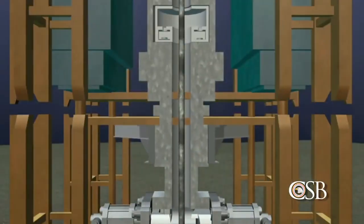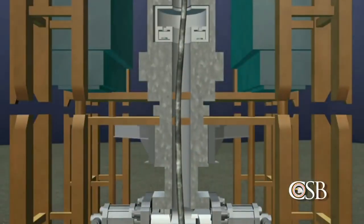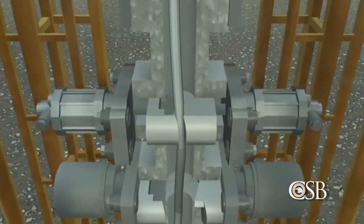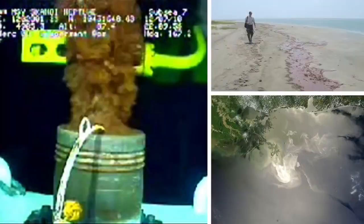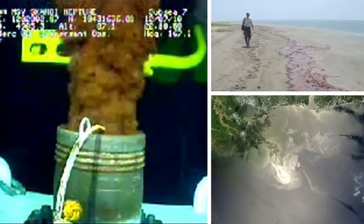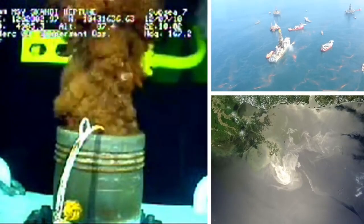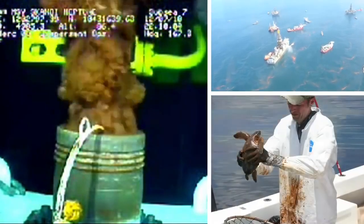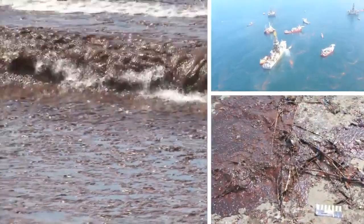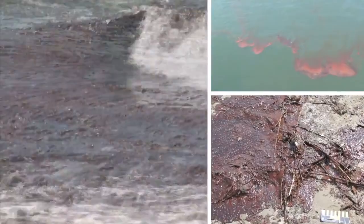In the case of the Deepwater Horizon accident, the buckled drill pipe prevented the blind shear ram from sealing the well. Oil and gas from the well flowed out of the buckled drill pipe and into the Gulf of Mexico for 87 days. A reported 5 million barrels of oil eventually spilled, causing one of the worst environmental disasters in United States history.